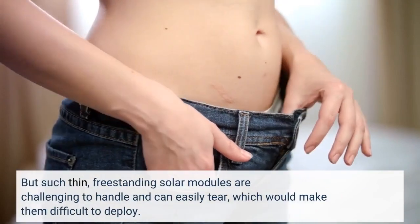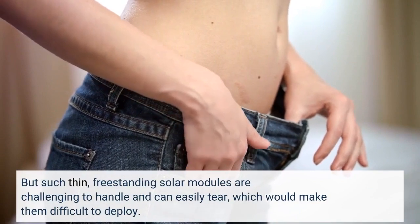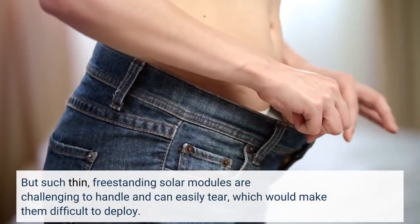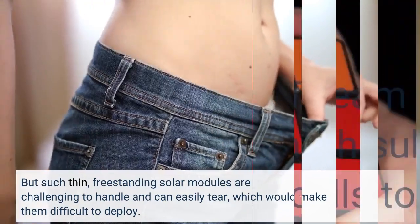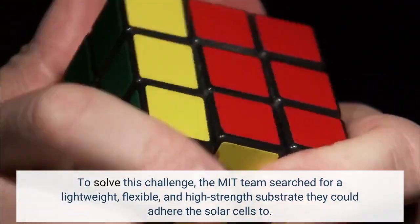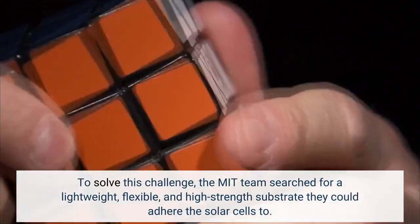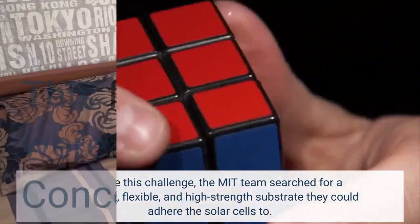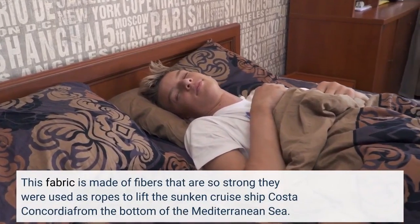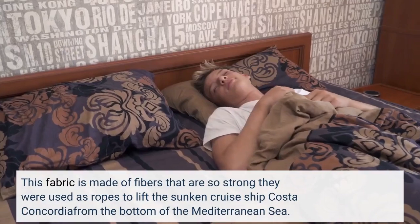But such thin, freestanding solar modules are challenging to handle and can easily tear, which would make them difficult to deploy. To solve this challenge, the MIT team searched for a lightweight, flexible, and high-strength substrate they could adhere the solar cells to. This fabric is made of fibers that are so strong they were used as ropes to lift the sunken cruise ship Costa Concordia from the bottom of the Mediterranean Sea.